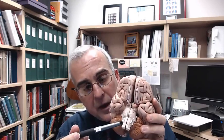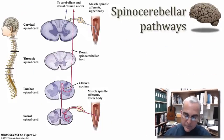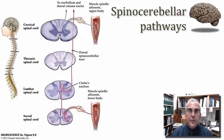Now, what I want to address is the means by which this cerebellum gets information about how we are actually moving. One important source will be our mechanosensory systems that supply the spinal cord. So there is a pathway that runs up the spinal cord connecting to the brainstem via one of the three peduncles, one of the three stalks of white matter attachment. And what I'm referring to specifically is the inferior cerebellar peduncle. So let's look at this pathway. We consider this pathway part of our spinal cerebellar systems. So these are spinal cerebellar pathways.